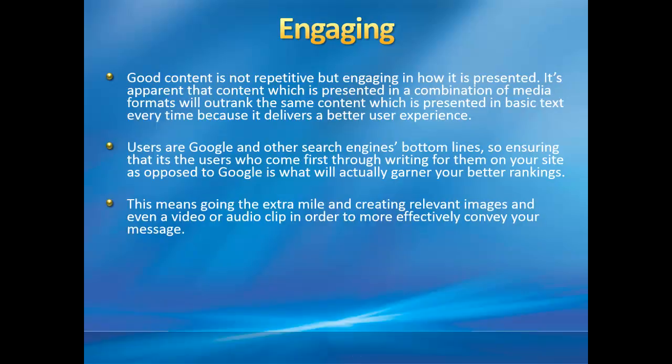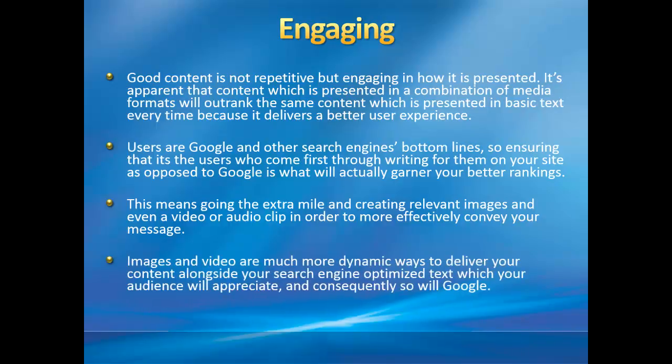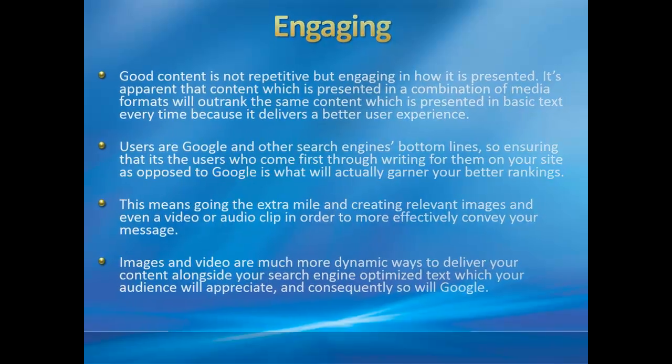And this means going the extra mile and creating relevant images and even video or audio clips to more effectively convey your message, the point you're trying to make. Images and video are much more dynamic ways to deliver your content alongside your search engine optimized text, which your audience will appreciate. And consequently, as I said, so will Google.